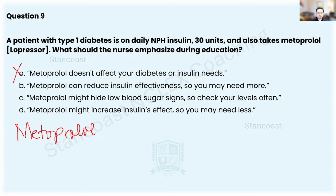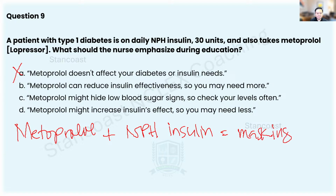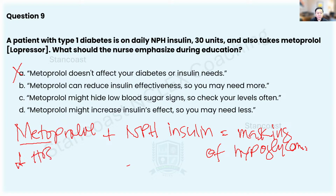Take note, metoprolol plus NPH insulin or any kind of insulin, or any oral hypoglycemic agents, can mask the hypoglycemia. So what do you think are the manifestations that are supposed to be detected in a regular patient taking just the NPH insulin? Especially that they are taking metoprolol, which can decrease the heart rate. Remember, this is a beta blocker that can reduce the heart rate.